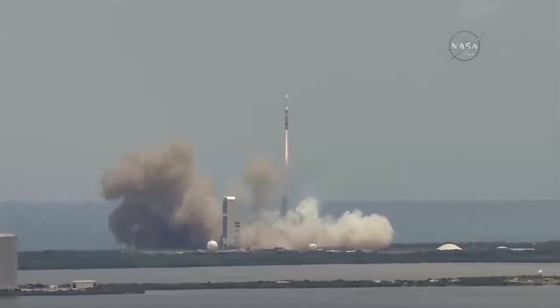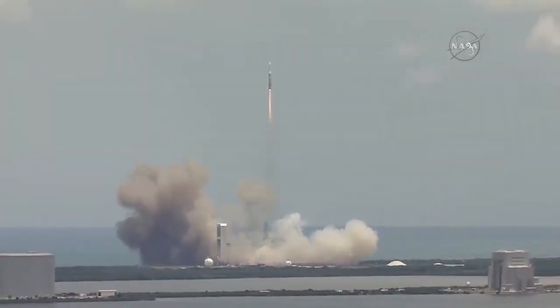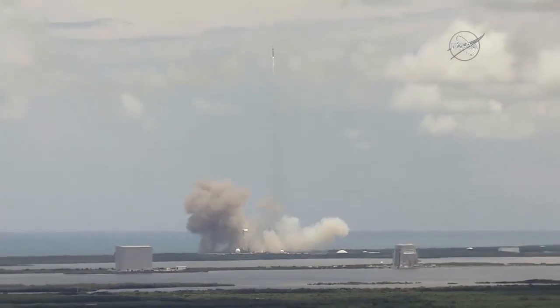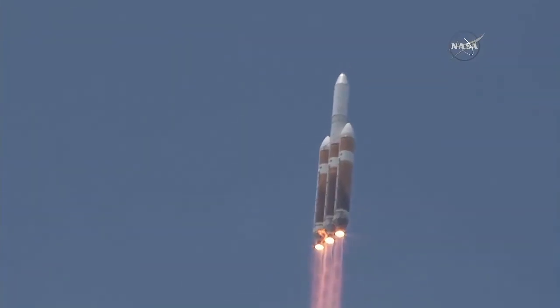3 Delta IV RS-68A main engines ignite and generate more than 2.1 million pounds of thrust to lift the rocket away from the pad. Shortly after liftoff, Delta IV begins a pitchover to attain the proper flight path while minimizing the pressure the vehicle experiences during flight.